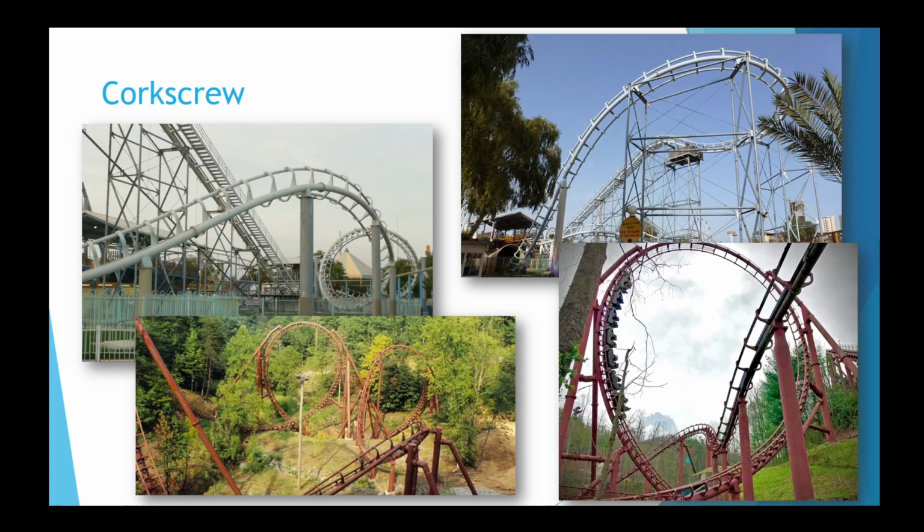And yet, you know what? It still felt like an Arrow, and not just because of those trains and that very iconic track shape. Something still made it feel like an Arrow.